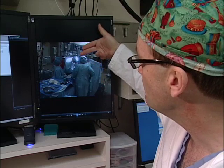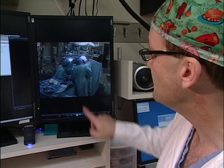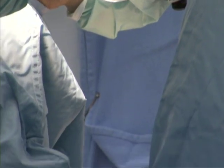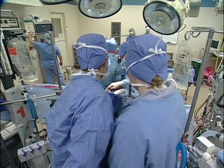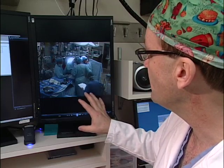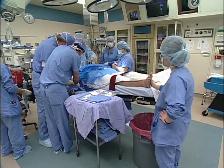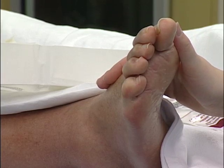So I may give a command here. I'm actually faced away from the perfusionist. They can't see my mouth, they can't read my lips, and I'm talking down into the wound. So perhaps rearranging where people stand could improve communication. And we think that there's a lot that we can learn by watching how the team functions. Making surgery safer for those who put their lives in their medical team's hands.